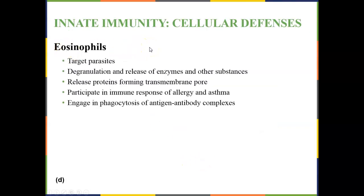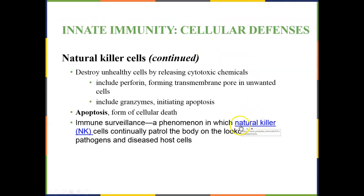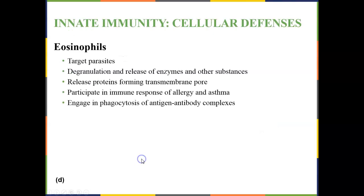We have eosinophils. Oh, I will mention quickly. If it's underlined in blue, then there is a link to a video that you can watch, okay?